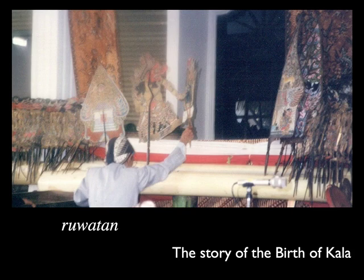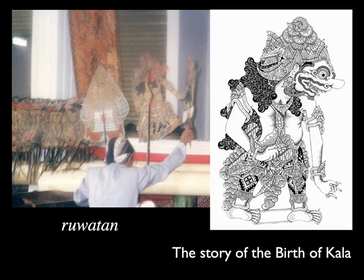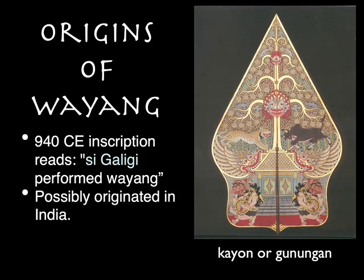So, what do we know for a fact about the origins of Wayang? There is an inscription that was done on a metal plate around 940 CE that simply reads, Sigaligi performed Wayang. Sigaligi is a name of the performer that is very interesting. It's not the name of a royal personage, nor the name of a commoner, but of a person who has a certain celebrity, like someone who is well known. This also might indicate that this is a foreigner, but not necessarily.